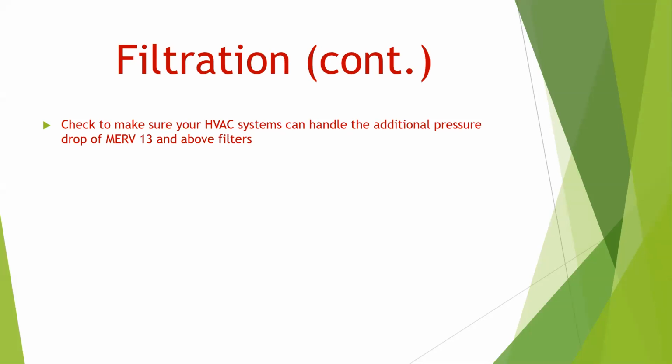First of all, you need to make sure your HVAC systems can handle the additional pressure drop of MERV 13 and above filters. They are more resistant. They do require greater airflow. And a lot of systems are marginal with a MERV 8 or a MERV 10 filter, and going up to a MERV 13 really is going to tax that equipment and maybe make it so there's not enough airflow and the system will not operate correctly. So that's the first thing you need to do. Can your systems handle the more efficient filter?